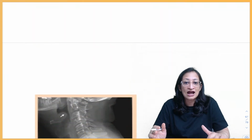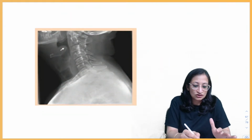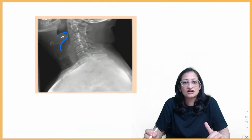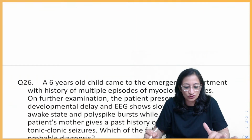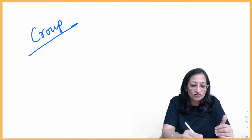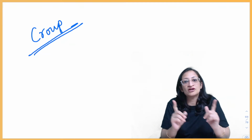You can see the thumb sign here, the inflamed epiglottis in the lateral view of the neck. All these are features of acute epiglottitis, and they can come as image-based questions for you. This is not the omega sign. This is acute epiglottitis. The treatment will be supportive care plus IV antibiotics. A lot of times you also get questions on croup, so along with acute epiglottitis, you also need to be aware of croup.